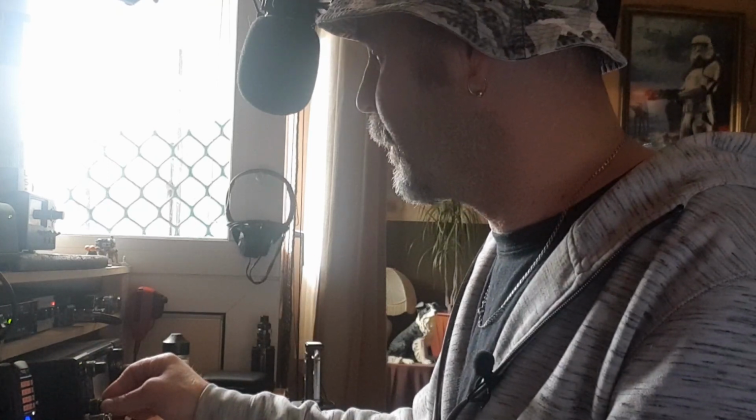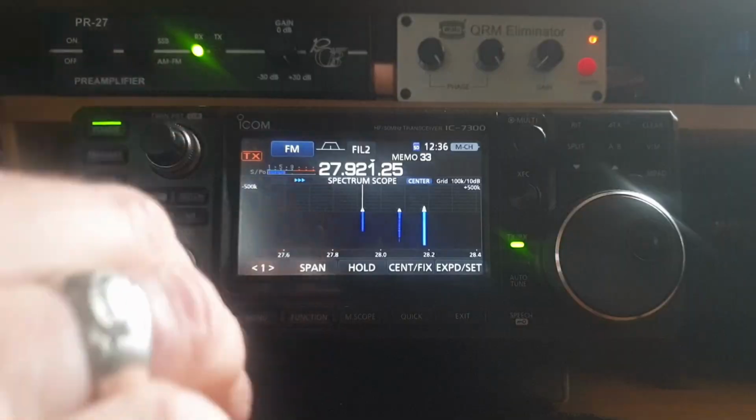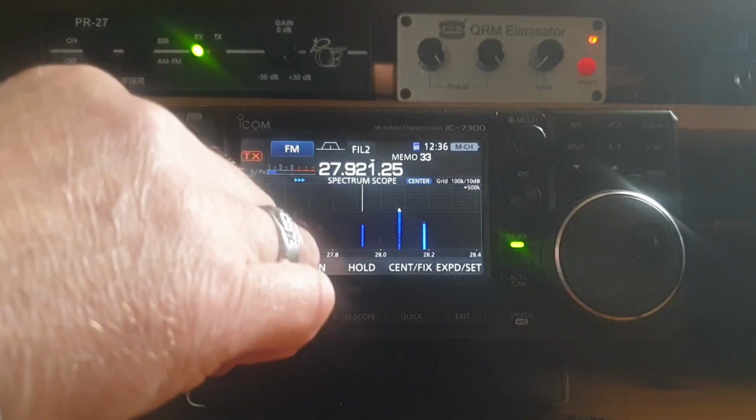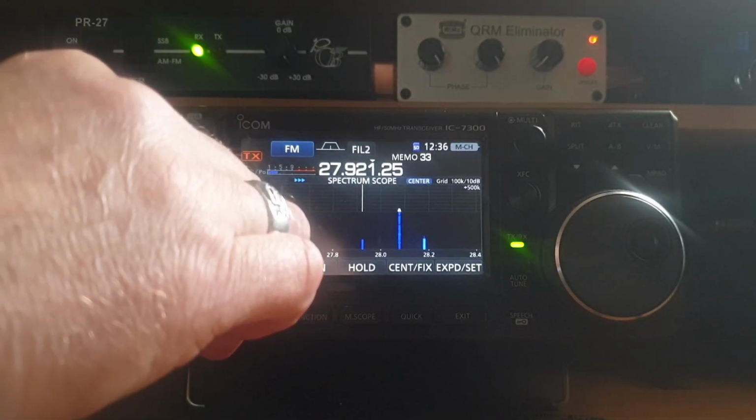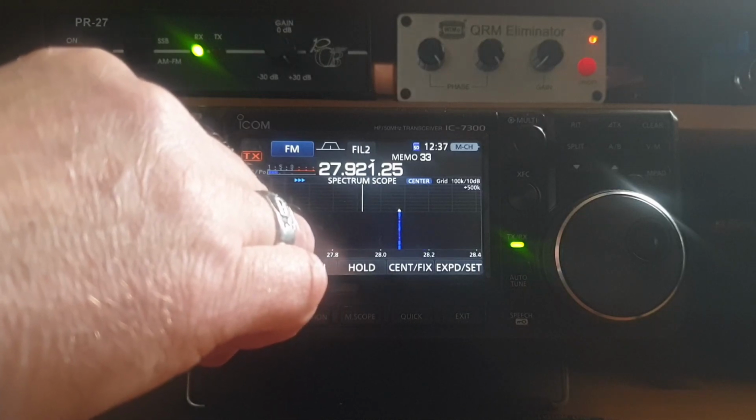I've had a couple of nice contacts over to Coville. Like I say, I love the DX. I love the ground wave. I love speaking to the locals as much as I love speaking to all the others. So there are a few stations I can't hear in that direction, but not as many on today, but they all come on during the day.